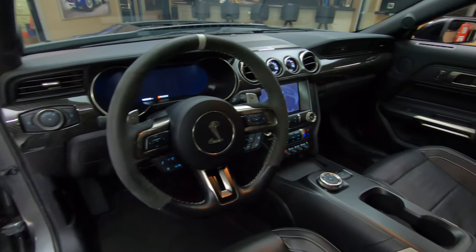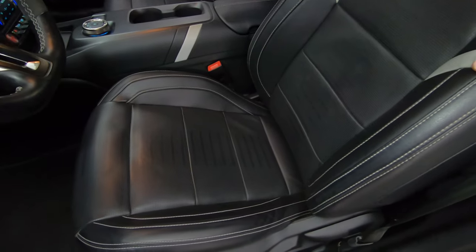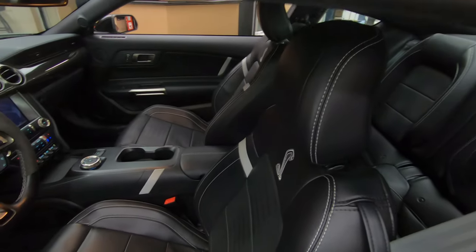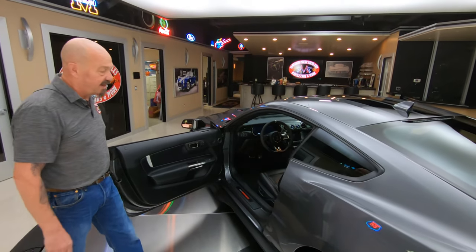And one of the really cool things about this car is it does not have the Recaros in it. Now the Recaros are cool if you're gonna race the car, but as a daily driver, these seats are so comfortable. They're air conditioned, they're heated, they're electric. I mean, just everything about them's cool.